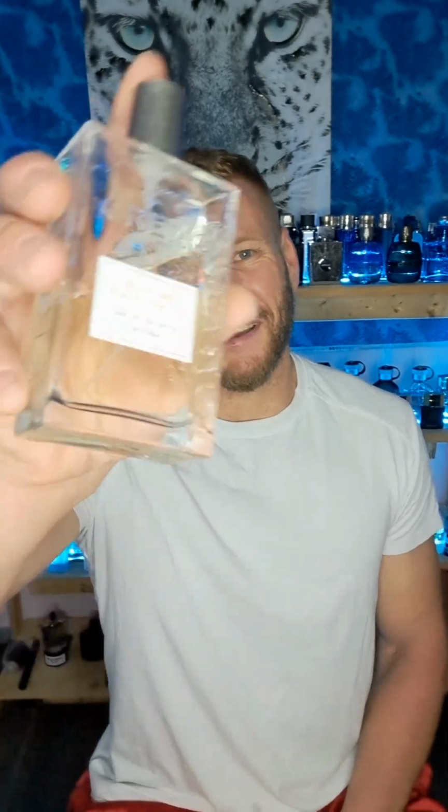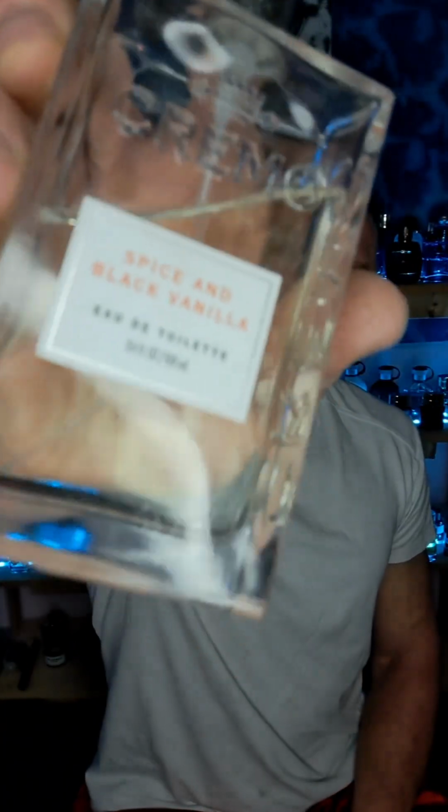And the one I'm talking about today was launched in 2017. It's the first one that I picked up in the line. It is still my favorite of the line, so it set the bar rather high. It made quite the name for itself, and I think a name for the company as a whole. And I'm talking about Cremo's Notorious Spice and Black Vanilla.